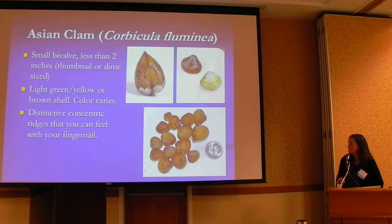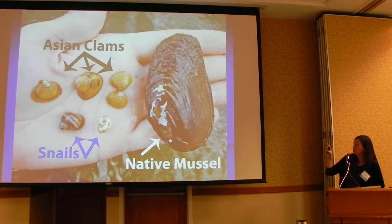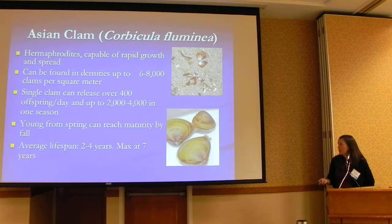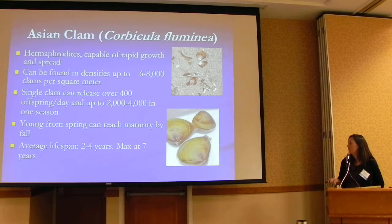It's pretty easy to distinguish them from our native species because they have these concentric ridges which you can click your fingernail over, and they look nothing like our native mussels or snails. They grow very quickly. They siphon both with a pedal foot and through their other siphon for food. And they tend to really like sandy areas, and Lake George has a number of sandy areas. Luckily, it also has a lot of hard bedrock areas where Asian clam are not doing well.